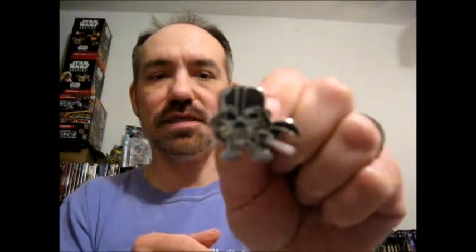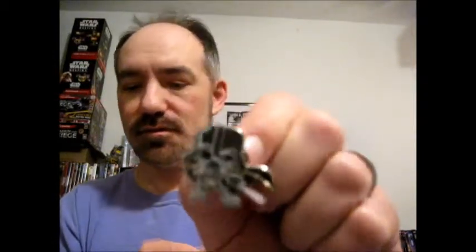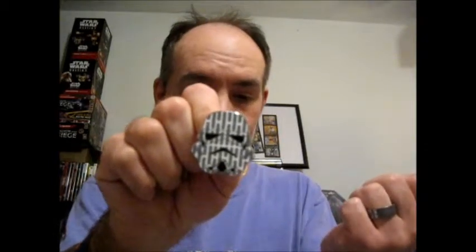Alright. Another cool Darth Vader pin. Disney. Should I do a Disney pin backing thing? They had a whole collection of different Star Wars pins. Stormtrooper pins. That's what they're called, with different patterns. I have a few of them in my collection.